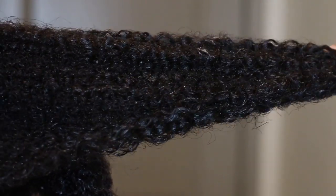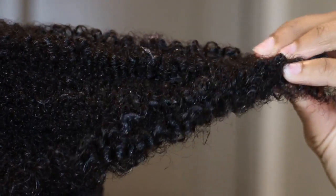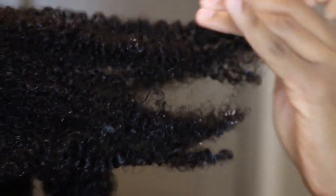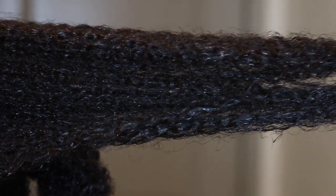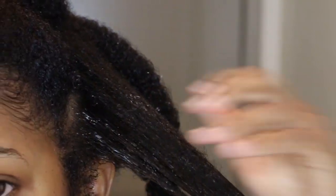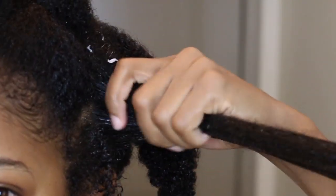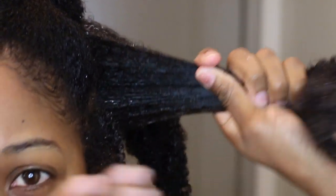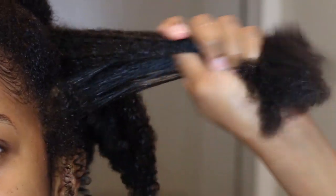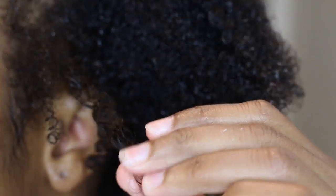And look, this is how my hair looks after rinsing out the deep conditioner. Feels soft and has a nice natural shine to it. So I'm just gonna run this through my hair. Yeah, this smells like cocoa butter. It does have cocoa butter in it too. It's like a chocolatey smell. Yeah, look at that.